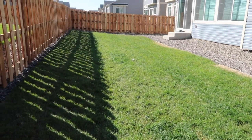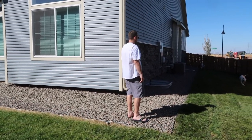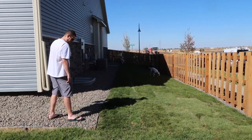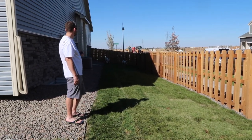They just had this side before, and then it stopped where Mike is standing, so they didn't have much of a yard to do anything. But now they have so much yard.